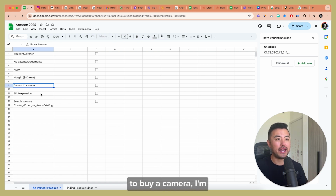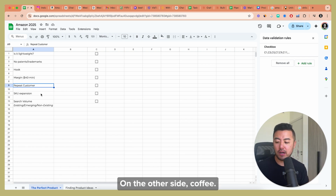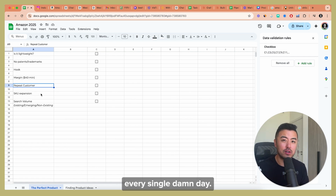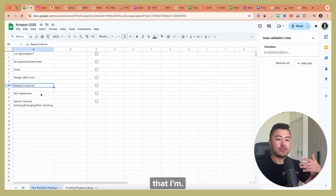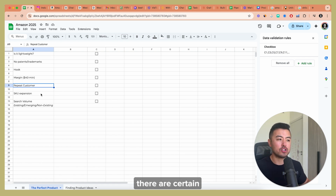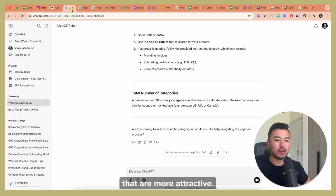Like, if I'm going to buy a camera, I'm probably going to keep that for a very long time. On the other side, coffee. This is a consumable. I drink a cup of coffee every single day. So this is something that I'm a repeat customer of, Starbucks, right? So that's why I think there are certain categories on Amazon that are more attractive.